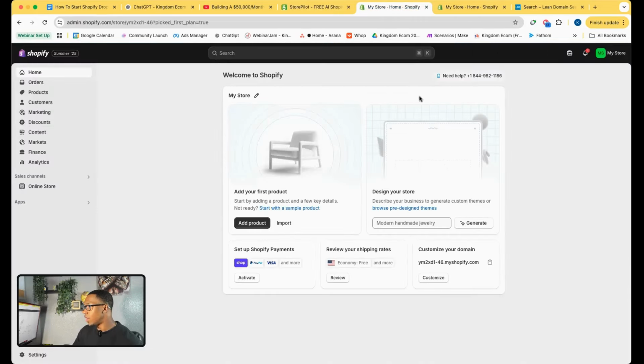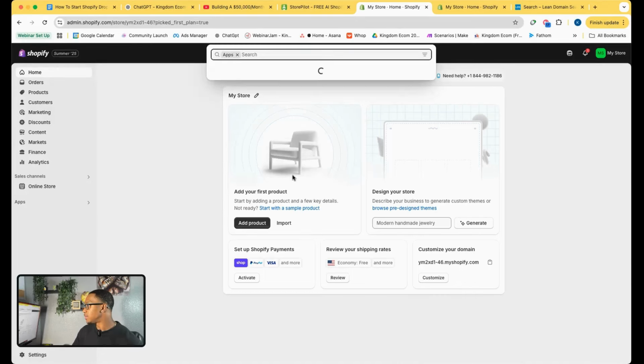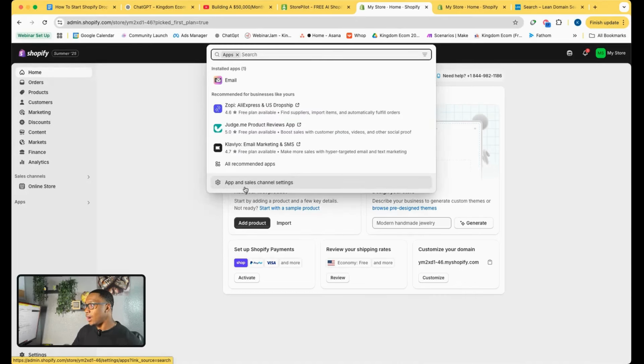So if we go to our apps on this left hand side, let me highlight this. This is where we're able to go ahead and select. Let me just get this out the way. So we go to our apps, and then we select our apps and sales channels.